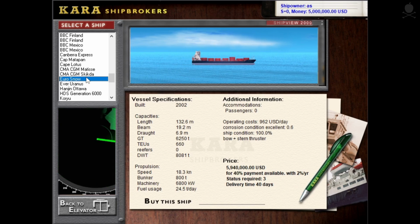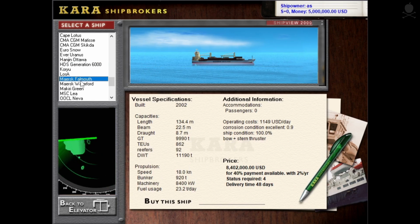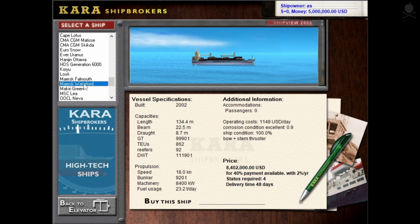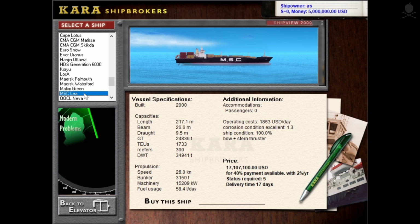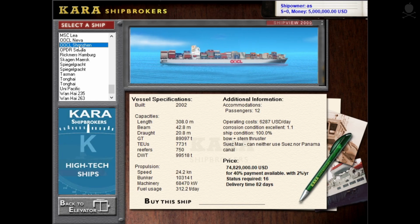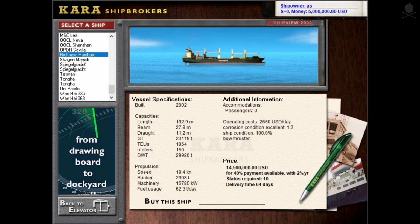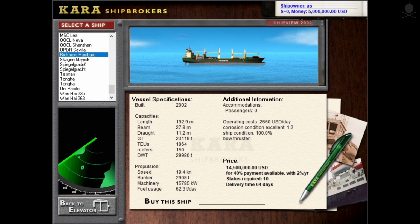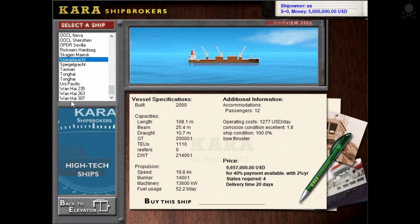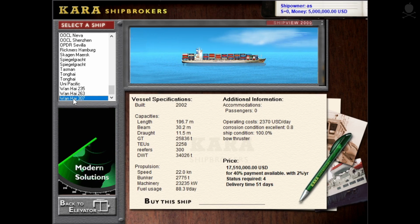Euro Snow, too small. You've seen Maersk Falmouth. Too small again. Waterford, too small. Never, ever. Shenzhen, okay. Now this is a big one that we would probably like to have. The Rikmers Hamburg. Probably not. Skagenmersk, Spiegelgracht, we've seen, I didn't like. Oh, another... Oh, come on. You need to come up with something new.